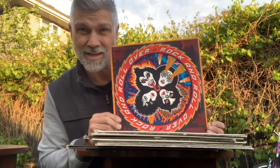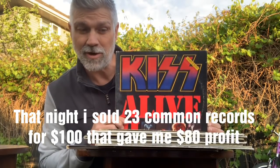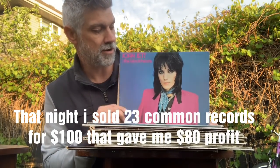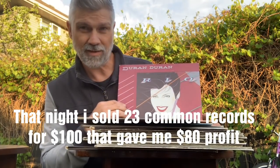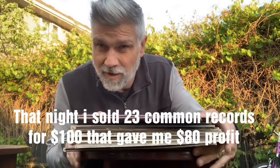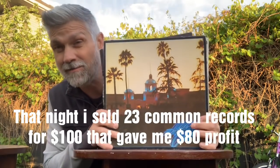But when you run into something like this, Kiss, that's gonna be a guaranteed 20 to 25 bucks. This one is gonna be more like 25 to 30 bucks. Some more common ones, Air Supply. Joan Jett is usually a good $10 record. A couple Duran Durans also are going to be $10 or $15 records. And Rolling Stones, always good for $10 to $20. So we're going to average well above $5 a record. Easily going to make about $125 to $150 off of this $15 investment.